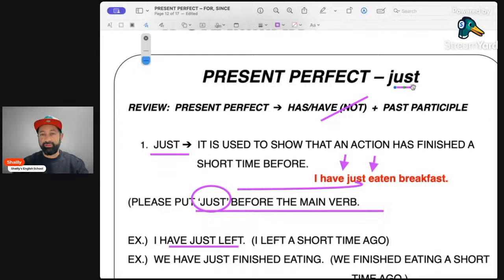Just is used to tell us that the action was completed a short time before. So when we use already, it is telling us it's done, but we don't know when it was done. Maybe it was done a few hours ago. Maybe it was done a few weeks ago. But if we use just, it is telling us that the action was completed a very short time before the current time. So just a little while ago. That's how we use just.